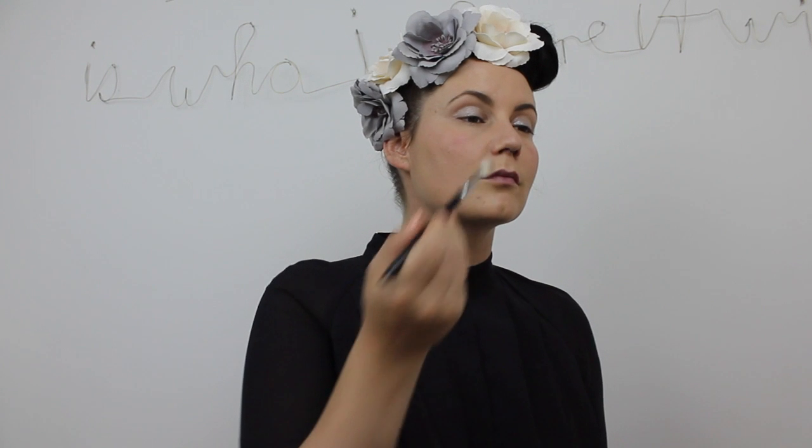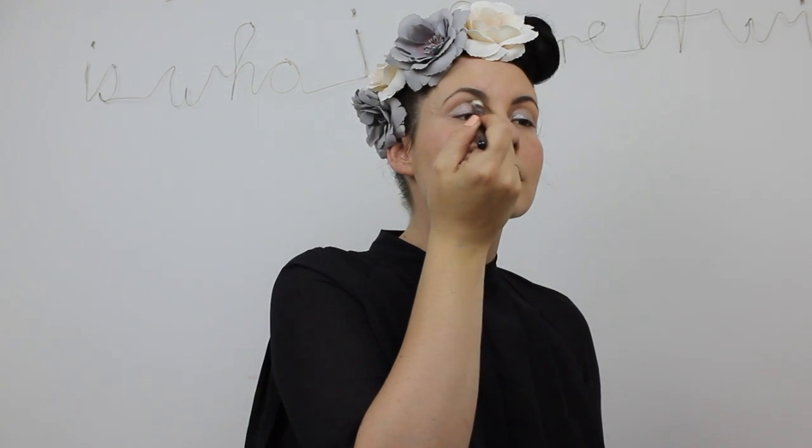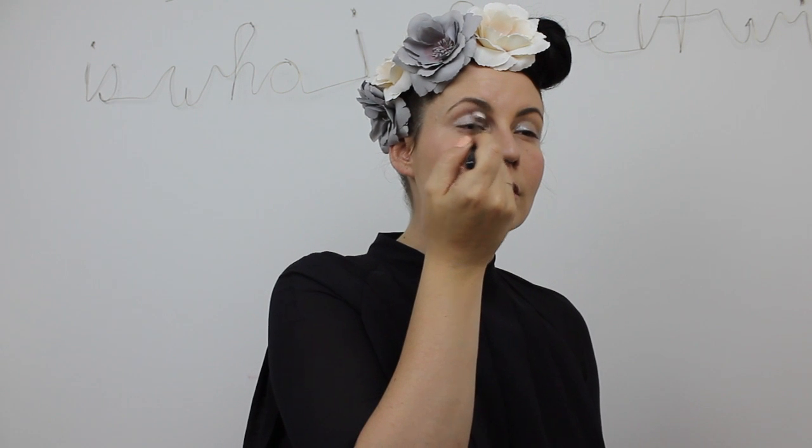It looks quite spacey, but I get rid of this with a Zoeva brush. It's their blending brush, I think. A really good dupe for the 217 from MAC. I think Zoeva 227, if I'm not really wrong.